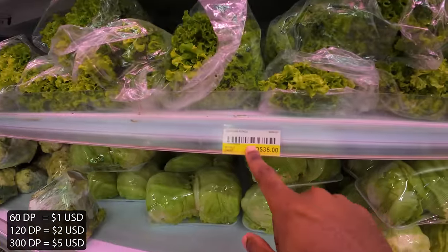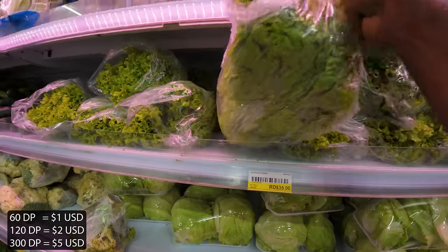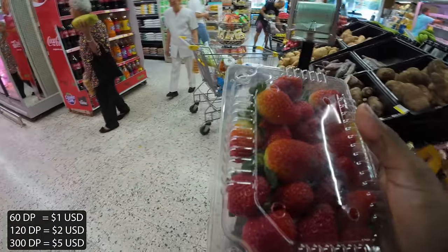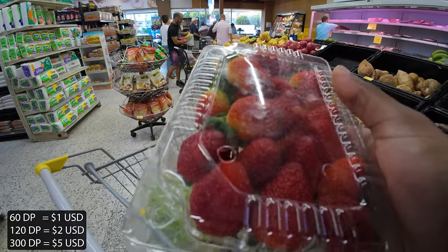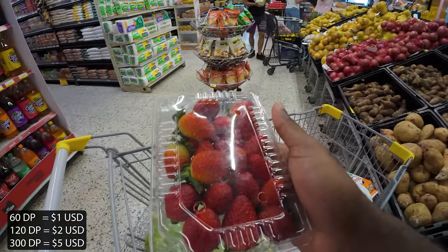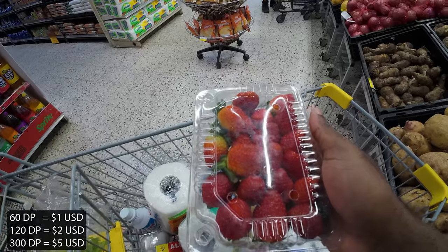Wow, lettuce, 35 pesos. And look, wow, they're nice and pretty. Just picked up some strawberries from the guy just now, and he said that this is 1.9. So I'm guessing it has to be like 190 something pesos. There's no way it could be 19.